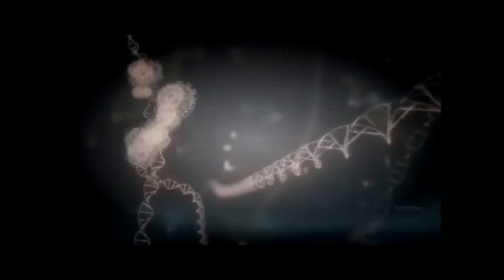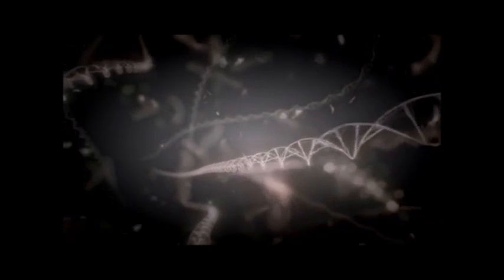A specialized protein proofreads to make sure that only the right letters are accepted so that the DNA is accurately copied. But nobody's perfect. Occasionally, a proofreading error slips through, making a small random change in the genetic instructions. A mutation has occurred in the bear's egg cell. A random event as tiny as this one can have consequences on a far grander scale.